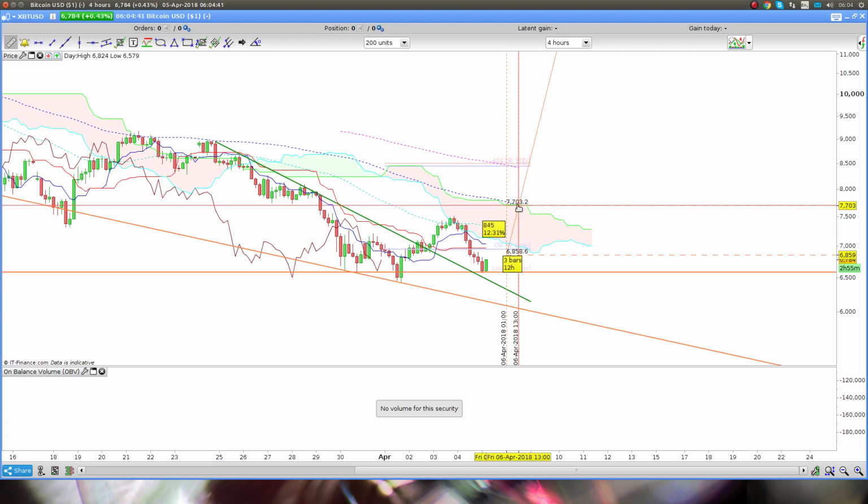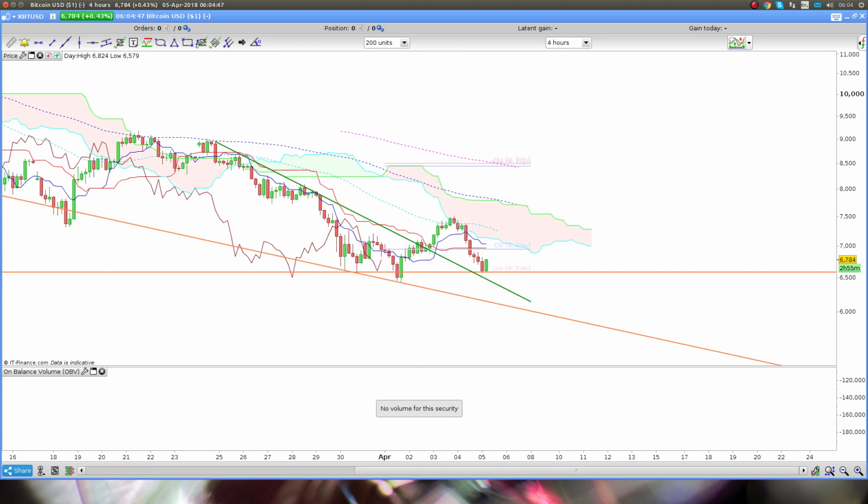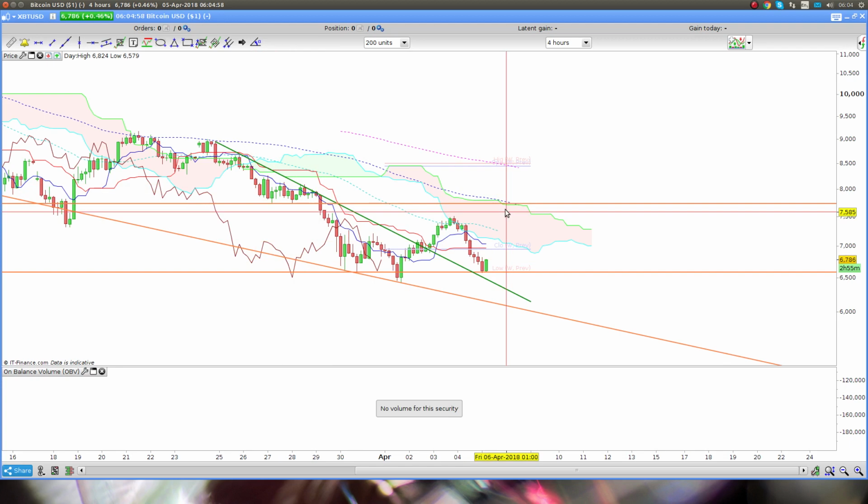this area here. And why the top of the cloud? Well, firstly, we've got the 100 moving average, and we also have a breakout sitting here. You see these tails at the bottom. That breakout has not been retested, so that's kind of the logical area for me at this stage.